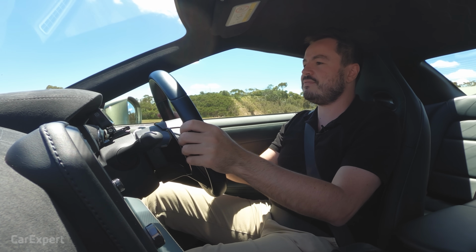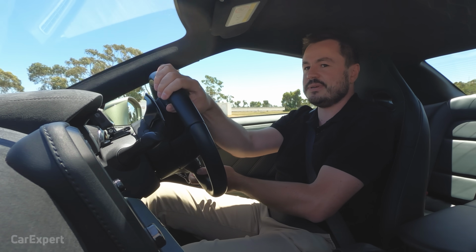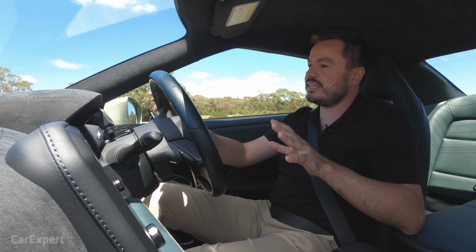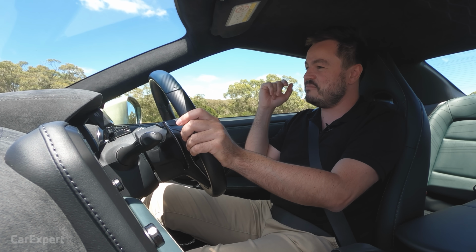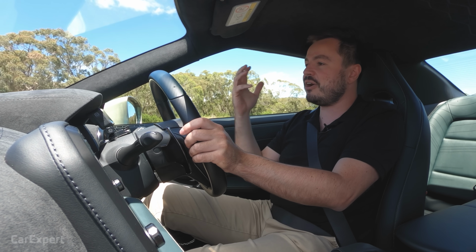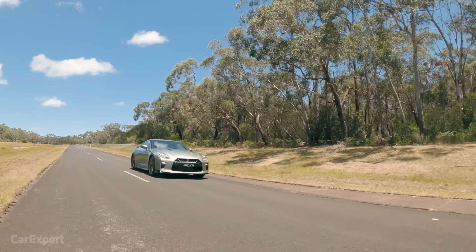You don't really have all the barks and the pops that you get in some other cars with dual clutch transmissions. And look, I think that's fine. I've seen stacks of these cars that have aftermarket exhausts. You stick one of those on this and your whole neighborhood will know that you're driving a GT-R. So yeah, that is worth keeping in mind. If you do want all of that raw sound and emotion, this is more just about delivering power and torque to the ground as opposed to making a big racket about it.